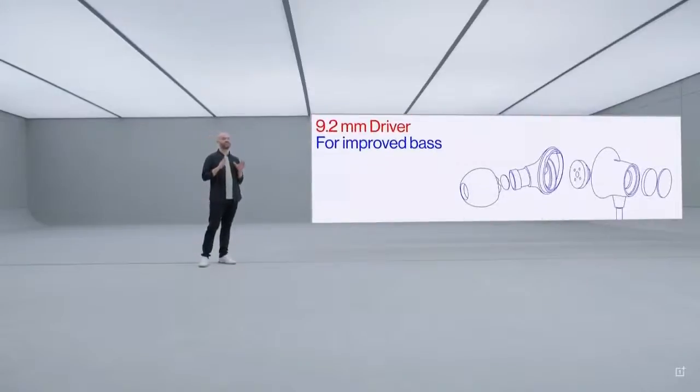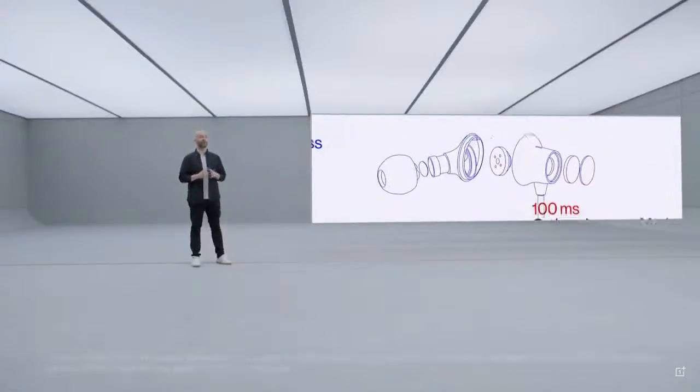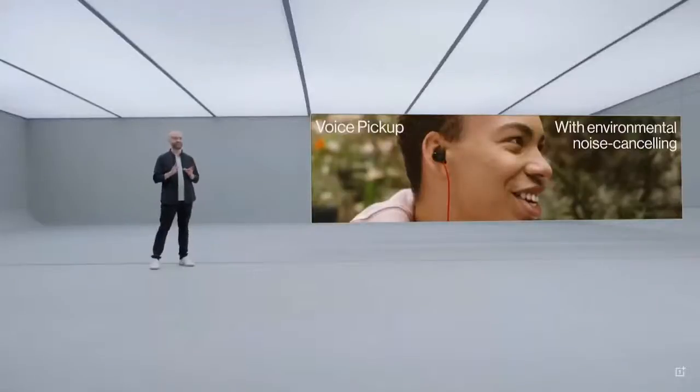Our acoustics team has re-engineered this new model for much better bass reproduction, so you can get the most out of your favorite music. We handpicked a more advanced chipset to reduce audio-video latency down to 100 milliseconds, outperforming most competition and allowing you to game more seamlessly than ever when you're in Fanatic mode. And to give you the power to chat all day among the busiest streets, from Bangalore to Delhi, the built-in microphone has now been enhanced with environmental noise-canceling algorithms to ensure your friends or business partners hear your voice perfectly on the receiving end.